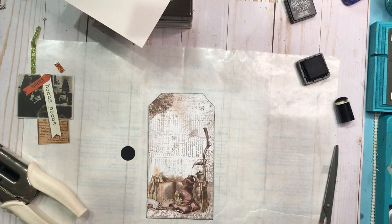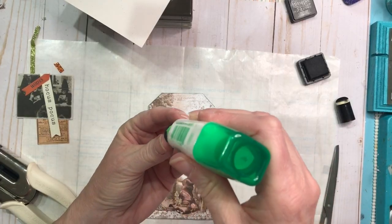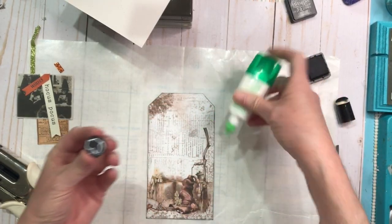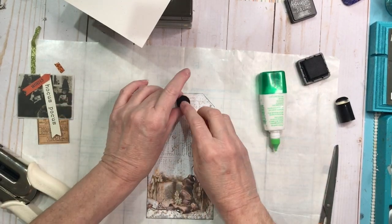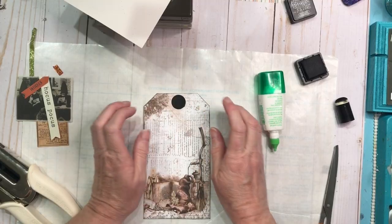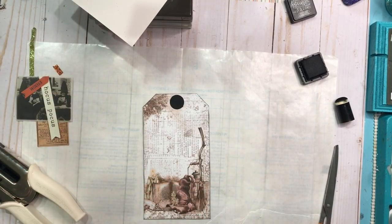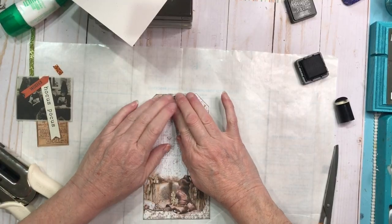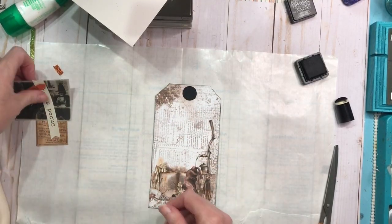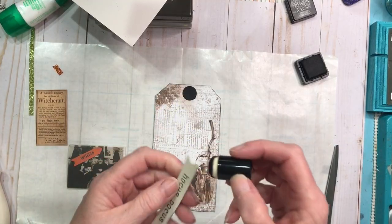Find my glue here. And to make it easier to punch the hole, I've only been putting the glue around the edge as close as I can. That way I'm not punching through the glue, okay? And we're going to slide that over just a bit. A little bit more. There we go. And I'm going to press that down and let it sit for a minute. So now I know where my hole has to go. Let's do this up.